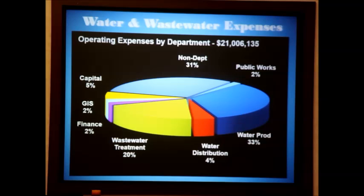And then, of course, you've got the finance, which is the utility billing, and then the GIS, which is your information services. Well, the meter's at 55. The meters are not at 55. That number was taken, I believe that is at 100% based on a 30-year life, or is it 40-year life? I can't remember if it's 30-year life or 40, I think it's 30-year life.